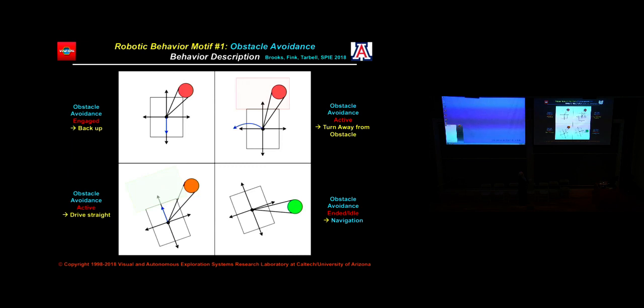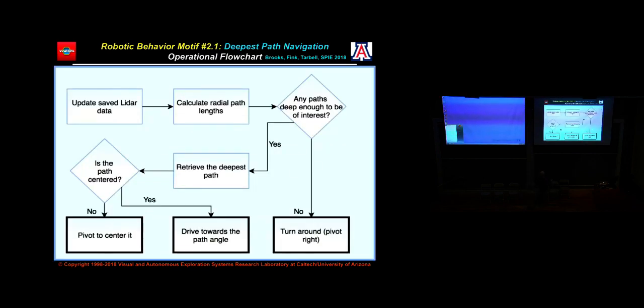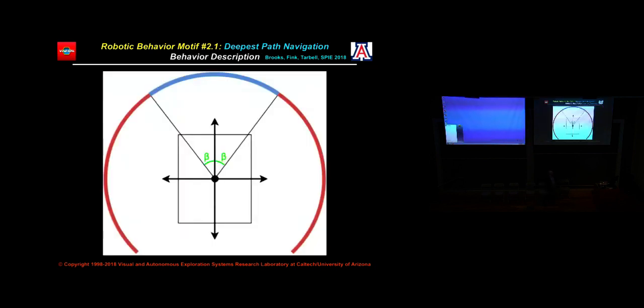Once it does, it determines that it needs to back up, and in this case turn left, to ultimately clear the obstacle on the left. Once the obstacle is well clear of the rover, the obstacle avoidance motif will end, and the navigation motif will resume. And the navigation motif is this, which is basically the deepest path navigation, and again the picture is better than the diagram. Here's your circumference again.